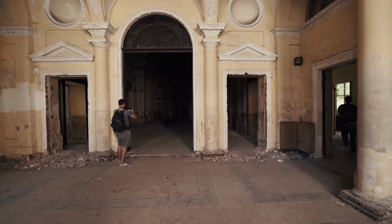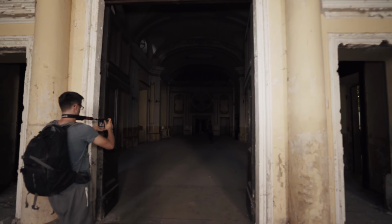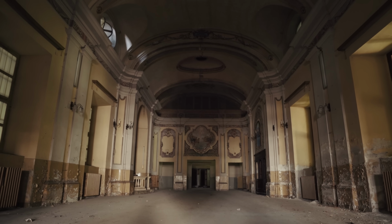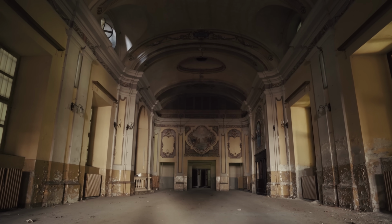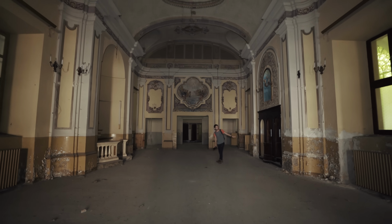After a bit of a squeeze, we made it into the asylum. Already, we found ourselves in an incredible room. This chapel lay at the center of the building with symmetrical wings extending in either direction. This is an impressive main entrance here.